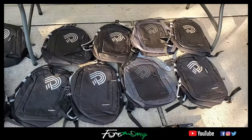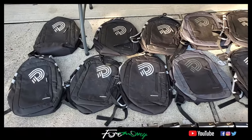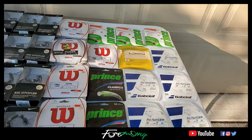So down here we have these 10 DeMarini baseball backpacks. These retail for 50 a piece and I got them for $4. Over here we have these 25 tennis strings. She gave them to me for $20. So a little less than a dollar a piece.